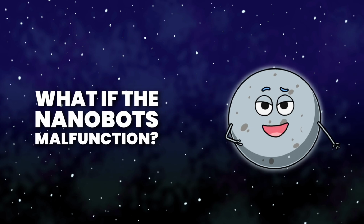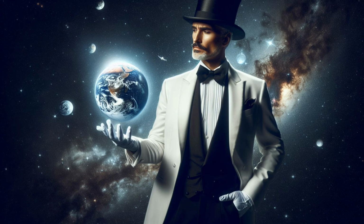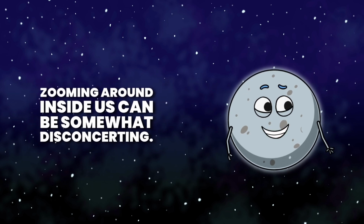What if the nanobots malfunction? What if they start replicating uncontrollably? What if some people have full control of these nanobots? We might become slaves. The thought of tiny machines zooming around inside us can be somewhat disconcerting.